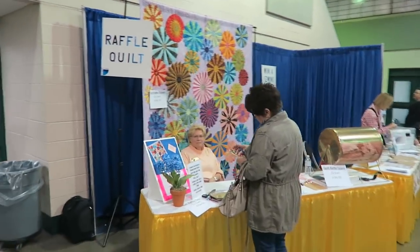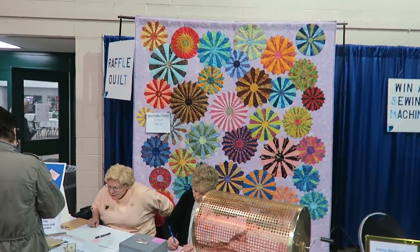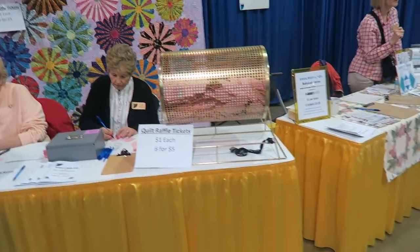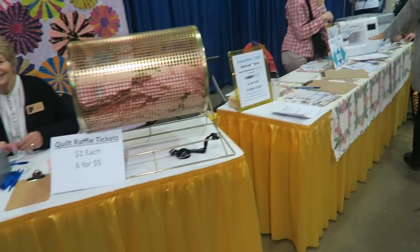Here's the raffle quilt, where you can buy one ticket for $1 or get six for $5.